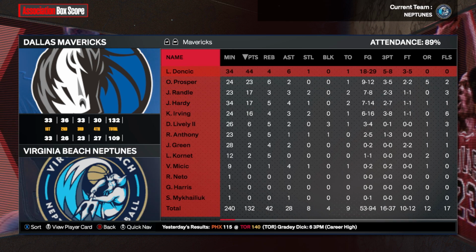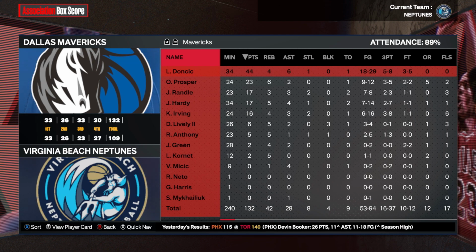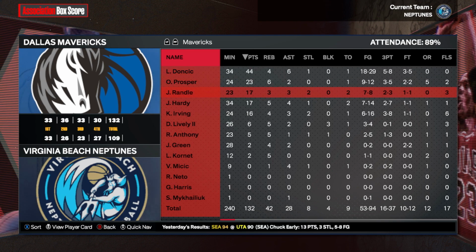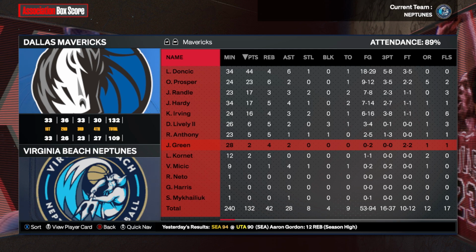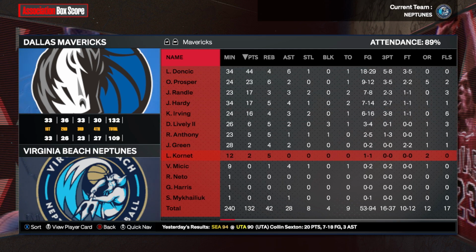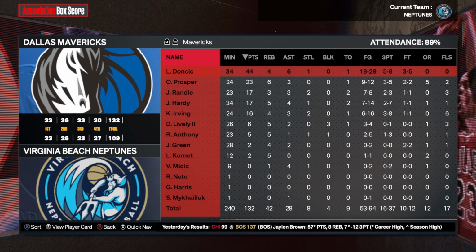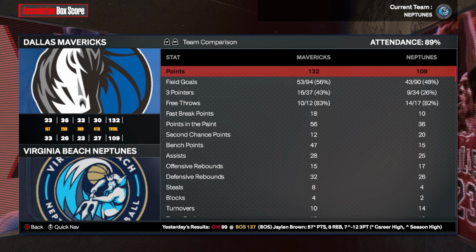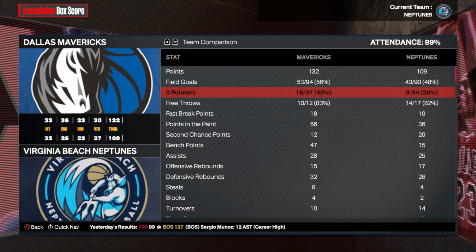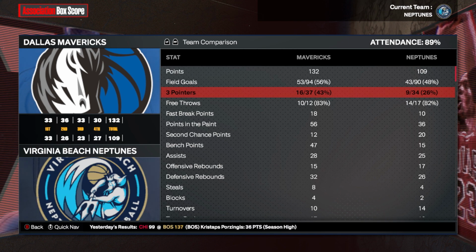But for the Mavs, 44 for Luka. Does not get 50, thank Christ. Prosper played really well off the bench. I mean, guy drops 44. The rest of them drop 23 or less. Whatever, I guess. Not much you can do against Luka. But they shot 56%. We shot below 50. We weren't as good from 3 as we were against the Suns. The Mavericks were good from 3. So that was the big difference there.